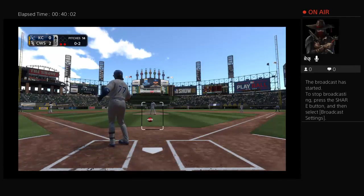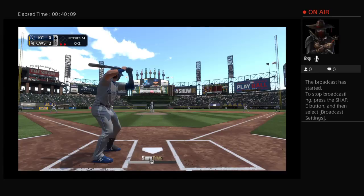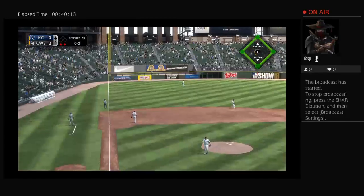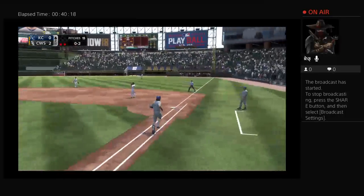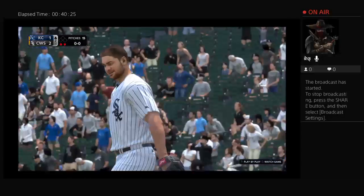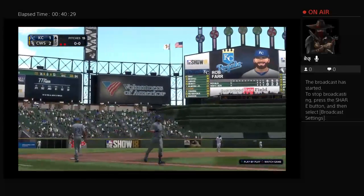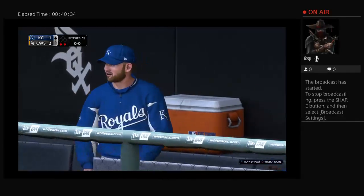Now a ball hit high in the air, deep down the line in left, hooking just a little, and this will wind up being nothing more than a long foul ball, and it'll hold the count at 0-2. Now a ball hit high and fairly deep down the left field line. This ball has a chance, and gone for a home run. So a solo shot down the line in left, number 33 on the year, and the Royals have cut the deficit now to 2-1.